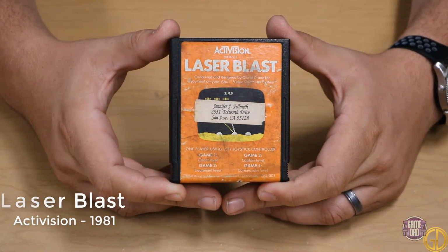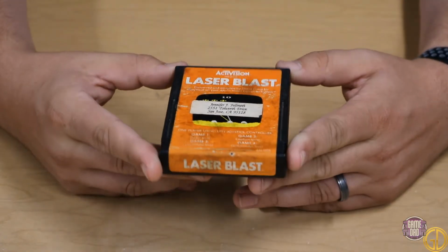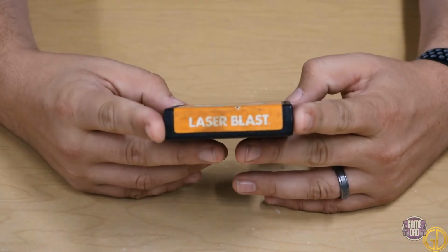Next is Laser Blast, which was released by Activision in 1981. Unfortunately, this was another title that my Retron 77 was just unable to capture footage for.